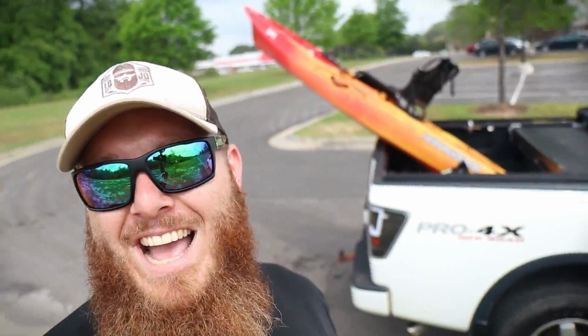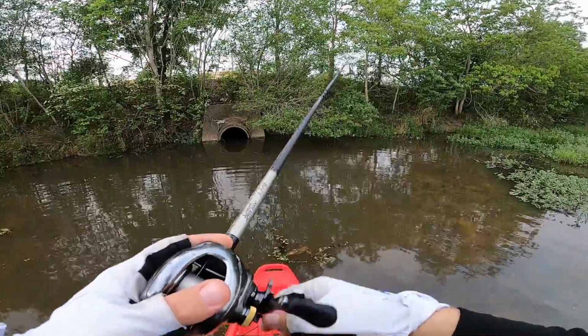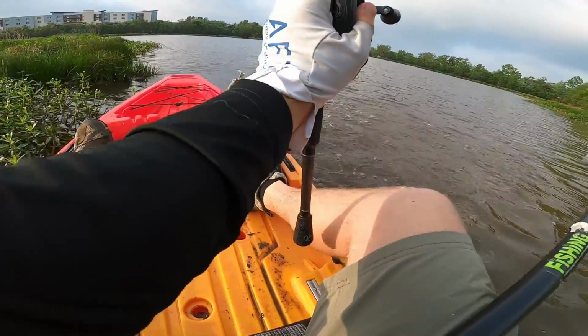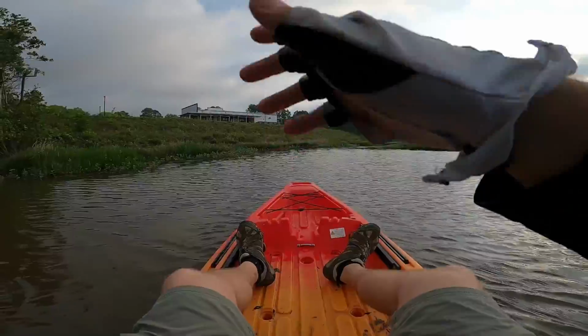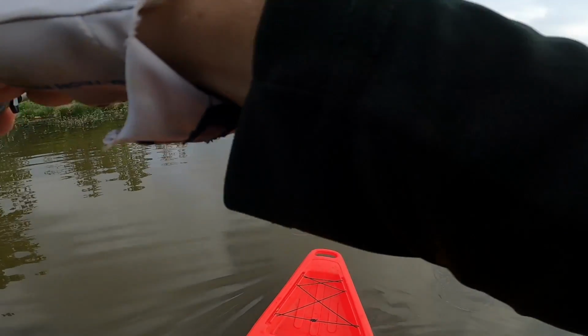This amazing kayak loading job right there. If I could catch a fish out of this pipe, I would probably poop on myself. No! And look at this nice healthy fish right here. There's a fish. Come on. There we go. There we go. There she is.